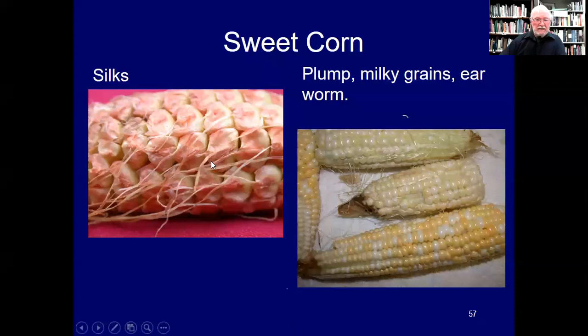This is the inside of an ear of corn that's fairly green yet. Now, if you look at these silks to each grain of corn, if that silk at the end has not been pollinated, it's not going to develop a kernel there. Now, let's look at something over here. Over here, we see some corn.